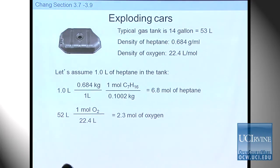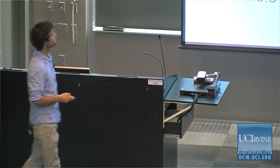52 liters of oxygen gas apparently is 2.3 moles. Well, you do the division, 2.3 moles by 6.8 moles of heptane, it's 0.33. I need 11. This is not even close. Okay, so even in a situation where I have 100% oxygen in the air, 1 liter of heptane in my tank won't explode. Okay? Very, very unlikely.